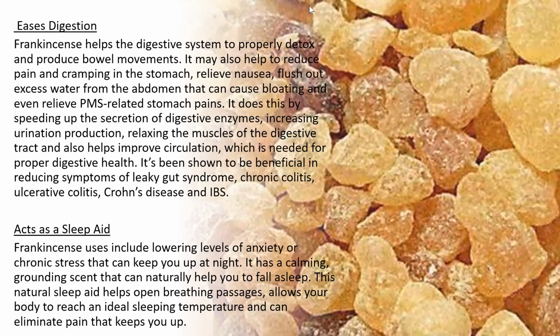Well, frankincense actually helps in speeding up the secretion of certain enzymes, because oftentimes people are lacking in enzymes. Why is that? Why are we lacking in enzymes? Well, fruits and vegetables have a large amount of the enzymes that we need. Well, our soil is being depleted of all of these important, what should I call it, ingredients that are found in our fruits, our vegetables, the things that we eat, okay?